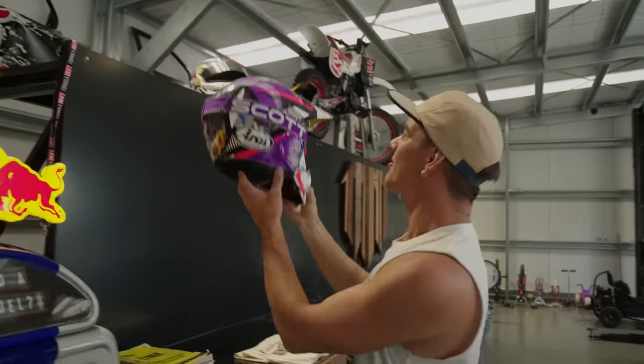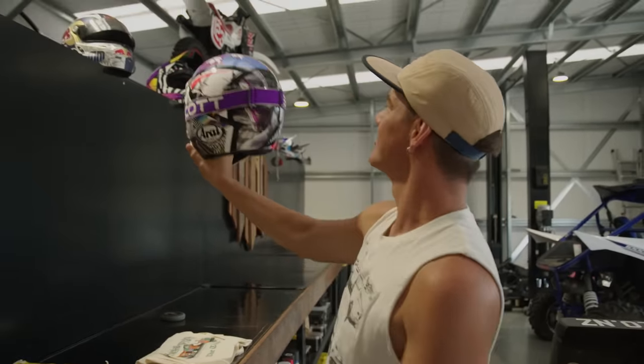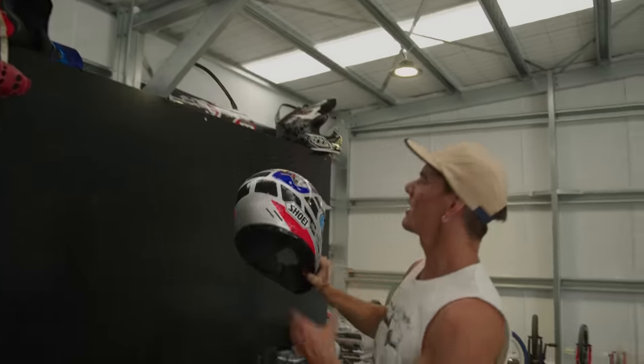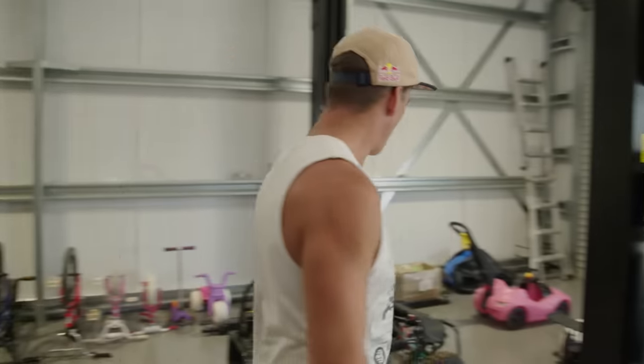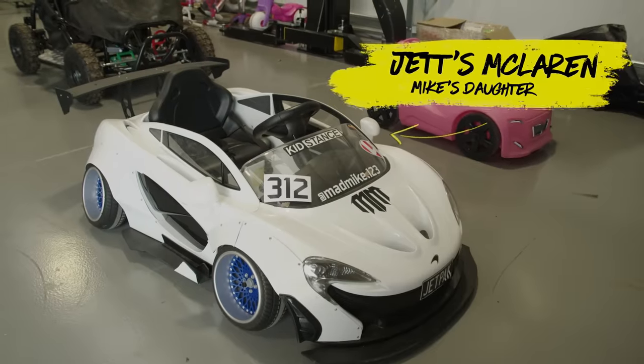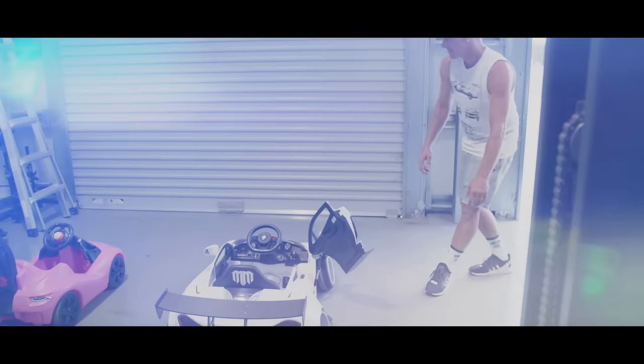From my moto days, the old school RIs and the pink mirrored, crazy graphics. And this one here is the one that I showed when I broke my back. You can see the chips from the swing arm. From the off-road buggy, we've got a McLaren, which we custom built. And we've got one up in the States.